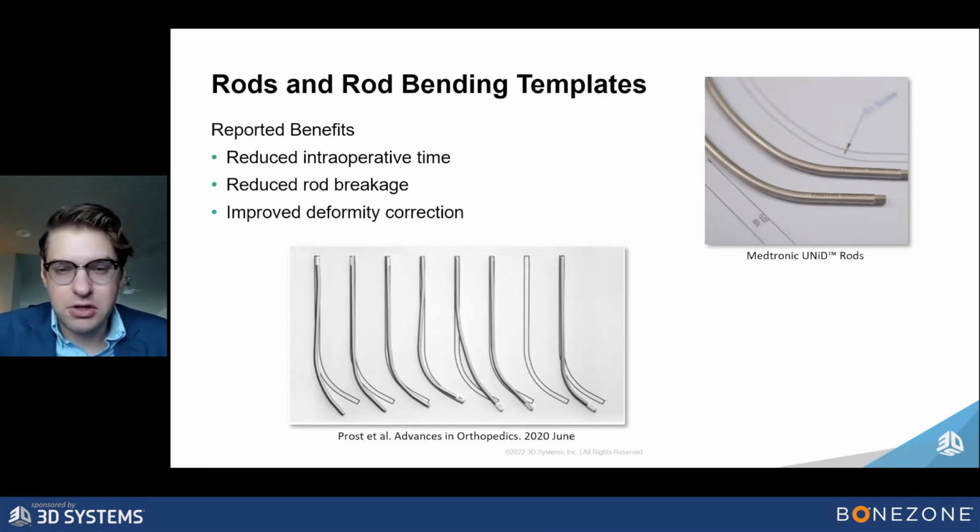You can reduce rod breakage. As you have a template, you can really fine-tune the movements that need to happen with that rod in order to create the patient outcome that you want. And then there's improved deformity correction with a pre-surgical plan based on patient medical data. You can get the exact result that you want because you have a template that you can compare to. You have measurements that can be taken.